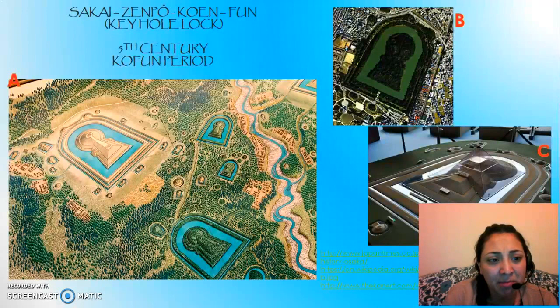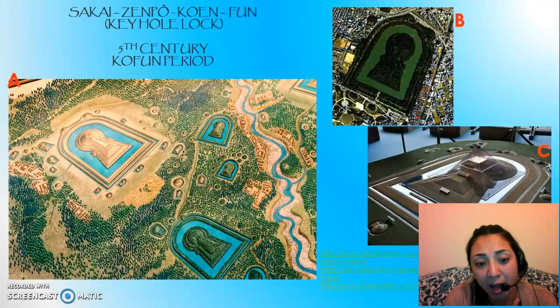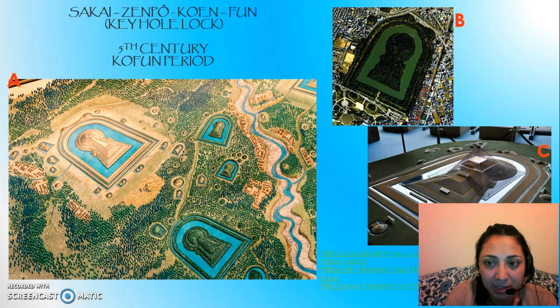In image A, the largest keyhole-shaped tomb is Emperor Nintoku's, and it's surrounded by other keyhole-shaped tombs of different sizes. These are representative of other higher ruling class from the 3rd to the 7th century. In image B, this is an aerial view of the tomb. There are three moats, the largest being the one surrounding the keyhole tomb itself.